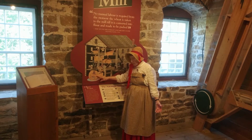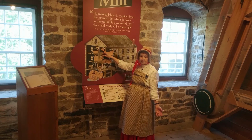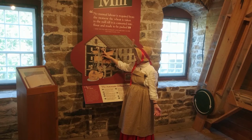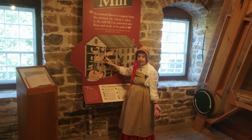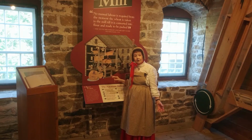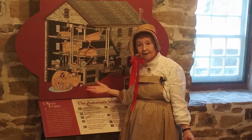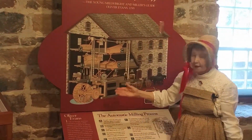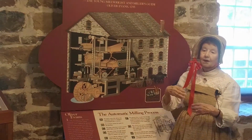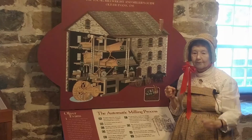The indoor water wheel was connected to a shaft that went right up to the top of the mill. The shaft was connected to every machine in the mill, most of them Oliver Evans inventions, or ideas that were invented by Oliver Evans. Therefore, when the wheel started turning, everything in the mill started at once with a crash and a bang and a clatter and a go for it.